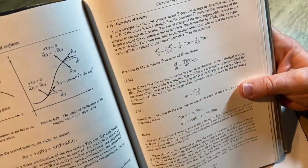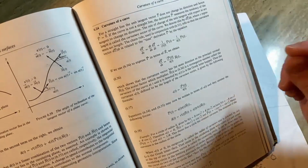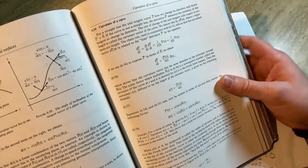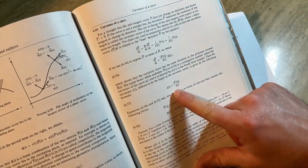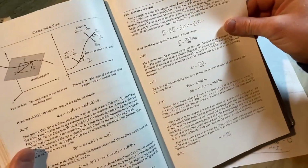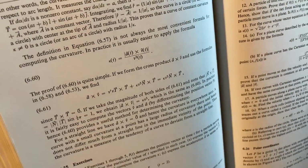And I hear, curvature. Oh, nice. That tells you how sharply a curve bends. So the greater the curvature, the sharper the bend. That's the intuition behind curvature. Looks like here they're computing some things. Yeah, there's a formula for curvature. That's one of the formulas for curvature. Zoom in so you can see it.